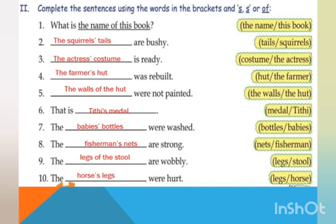The fisherman's nets are strong. The legs of the stool are wobbly. Wobbly means shaky. You know, they're shaking. The horse's legs were hurt.